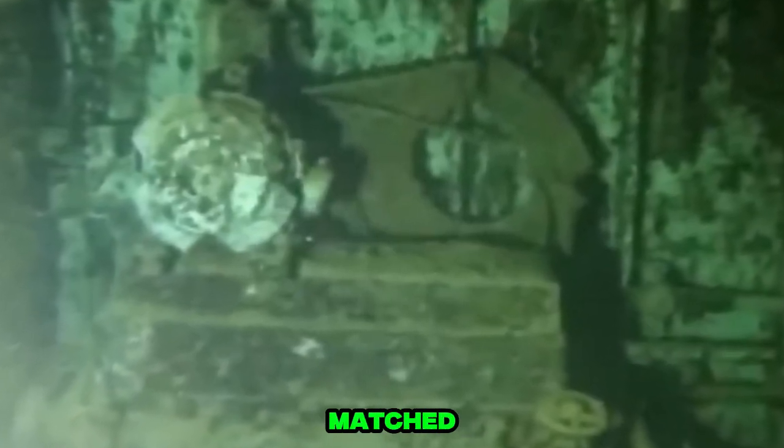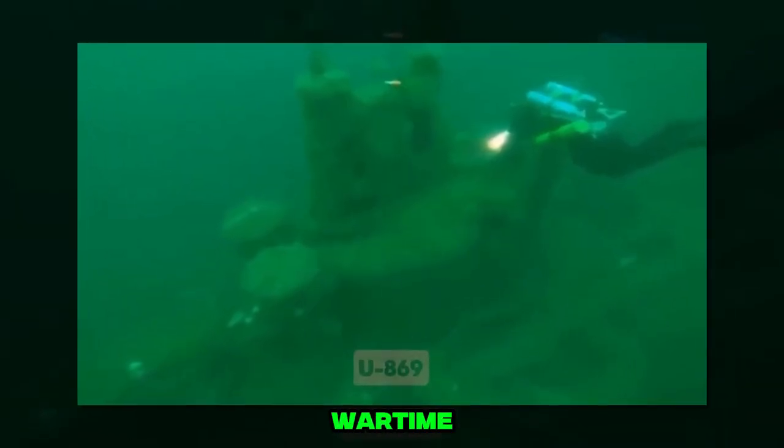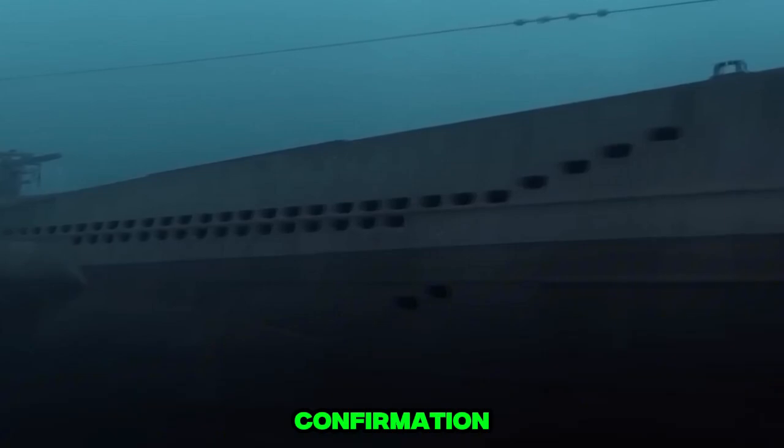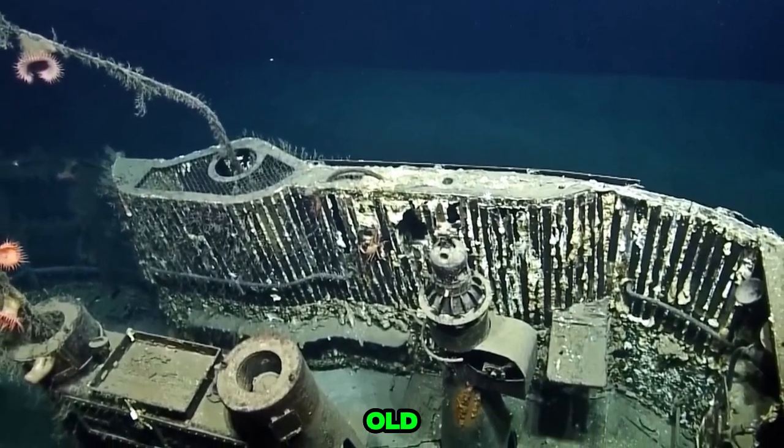But the story starts to fall apart when you look more closely. First, there were no confirmed photos or sonar pictures of a wreck near Gibraltar that matched U-869's size or shape. Reports from wartime were typically unreliable because they were often based on guesses made under the stress of battle or visual confirmation. It was easy to make mistakes because the Atlantic was so big and technology was so old.